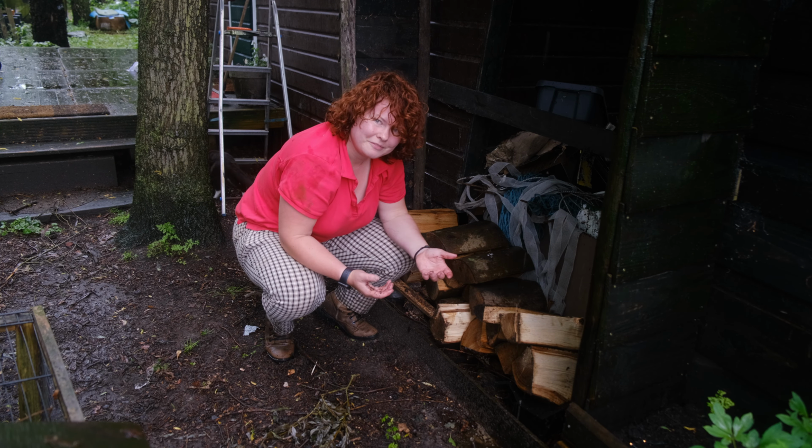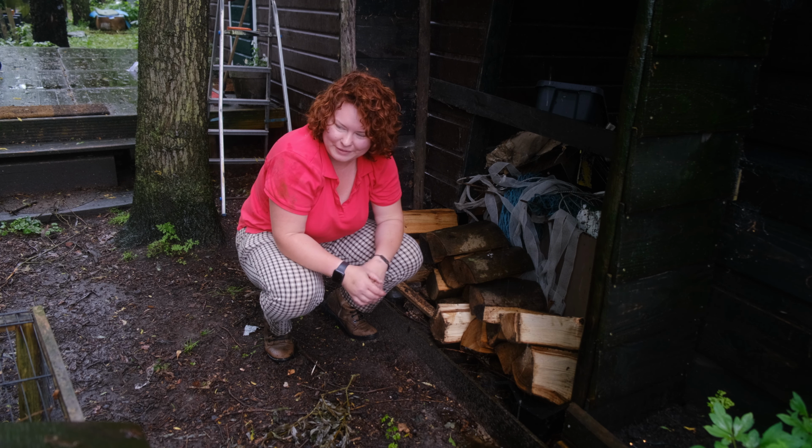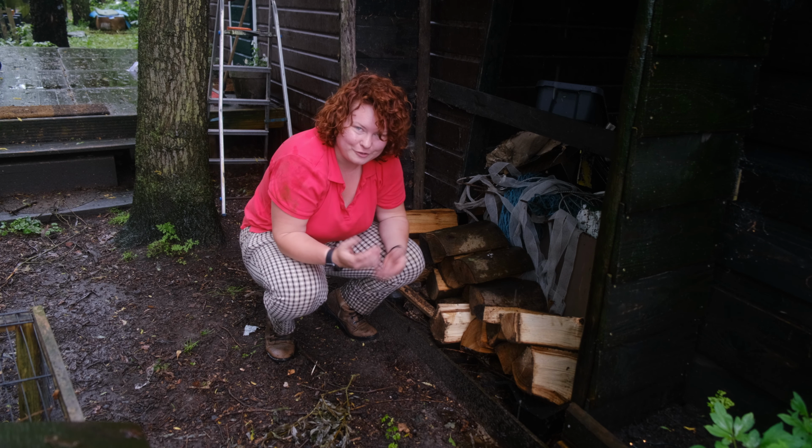Doesn't seem like much now, but it's a start. And the rain is picking up again. I'm getting very wet and a bit cold, so I'm going to go inside again. But yeah, I have to start somewhere.